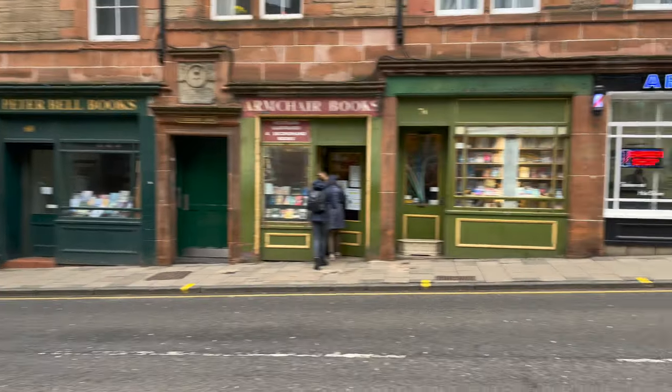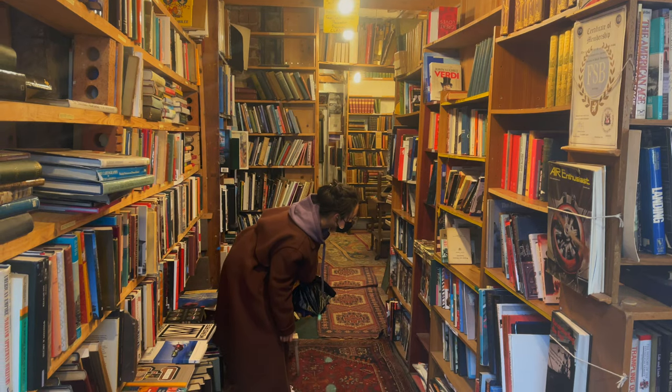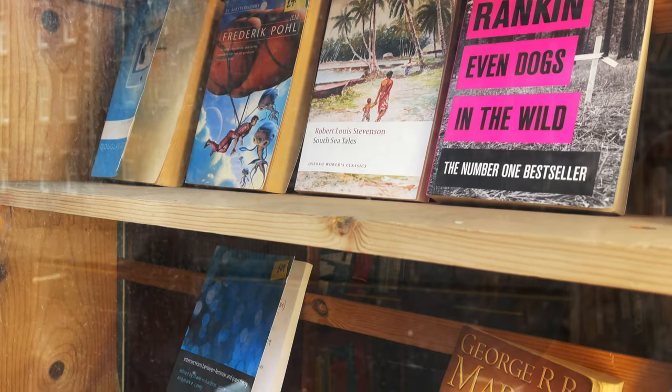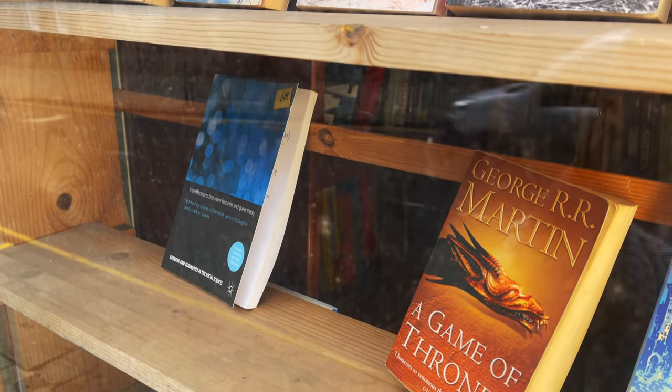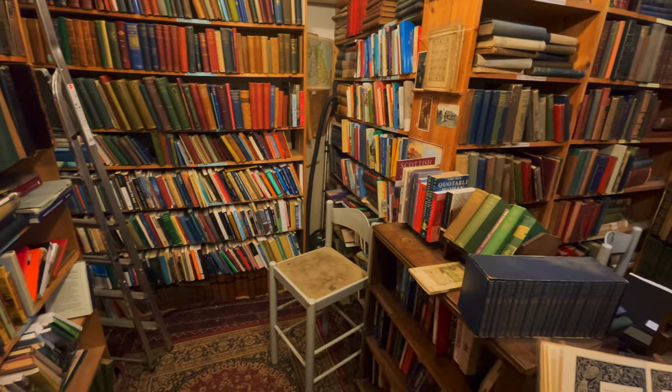A short walk from the Vennel in the West Port is the popular bookshop Armchair Books. It sells lots of unusual and rare second-hand books and is a fascinating place to browse in. It is a tiny place and can get busy, so try and go early if you can.